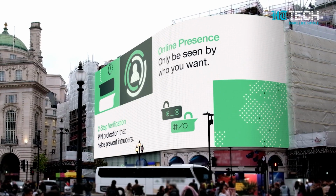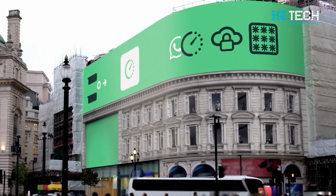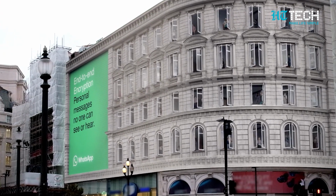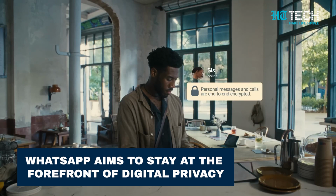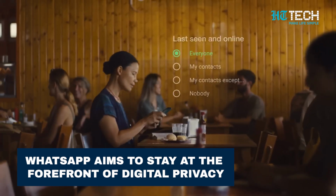By constantly prioritizing and upholding the sanctity of user privacy and security through its exceptional features like ChatLock, WhatsApp remains devoted to upholding its well-earned reputation as a reliable and trustworthy platform. With ongoing advancements and updates, WhatsApp aims to stay at the forefront of digital privacy, empowering users to have complete control of their sensitive conversations.